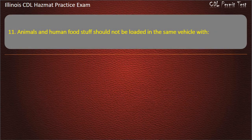Question 11. Animals and human foodstuff should not be loaded in the same vehicle with flammable gases, explosives, poisons. Answer. Poisons.